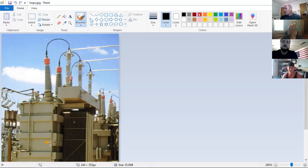Let's go red and my little pencil. All right, you'll notice on this picture right here, I'm just going to draw a red line to it. There are two sets of bushings on a transformer. I can tell this is a step down transformer. The bushing on this side is very big, which means it has a higher voltage. And the bushing on this side is substantially smaller, so I have a lower voltage.